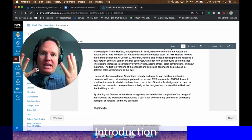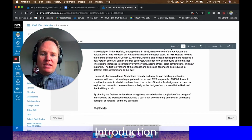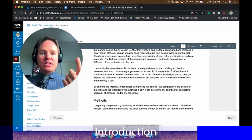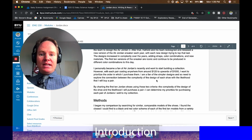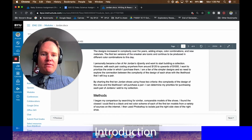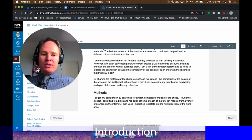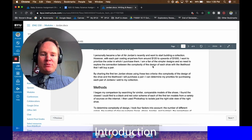Just the first 10 is what I did. Jordan sneakers 1 through 10. Then I give some other background. I personally became a fan of Air Jordans recently and want to start building a collection. Here is why it's interesting to me and why I'm looking at it. Each pair costing from $120 to $1,000. I need to prioritize the order in which to purchase them. Okay, so that's my justification of why I'm talking about this.